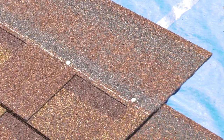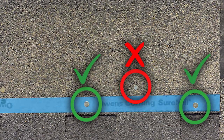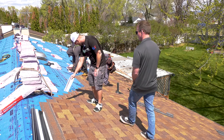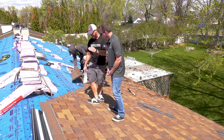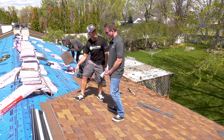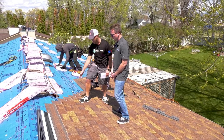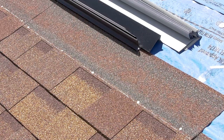If you would ever see them an inch above that nail line or an inch below, that's when we have to address it with the crew. We can have them rip up the shingles and just relay them. As we move over here, I'm looking down this step of shingles, and as you can see, that last nail is within 2 inches of the edge, which is a Bartlett standard. You never want to see it 3-4 inches inside that edge.